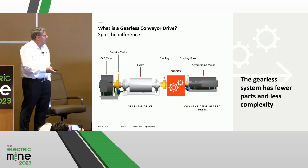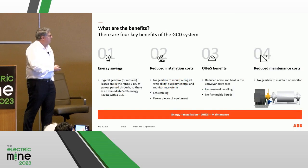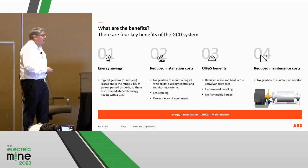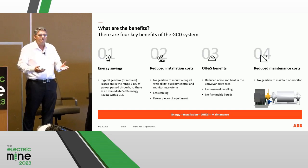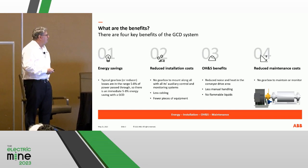And what does not having the gearbox mean to you? Basically, you get four benefits from not having a gearbox. You save energy, because a typical gearbox is maybe 5, 6, 7, 8% losses. If you don't have the gearbox, you don't have to supply the energy for those losses.